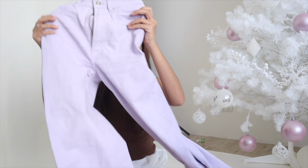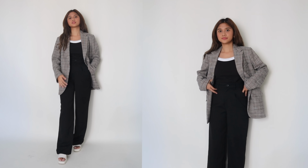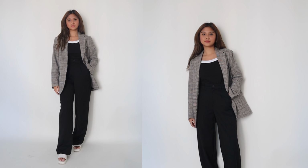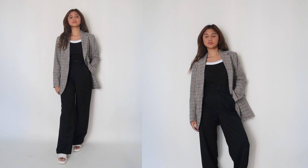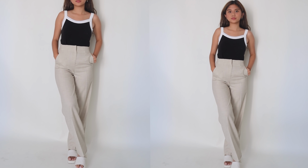And I also got this lavender pants. I can't believe that I only got this for 799 pesos. I actually wore it for an Instagram post, and then I had to grab some trousers because I feel like I don't have a lot of good pairs of trousers. With H&M, the size 32 fits so well on me. I feel like as I'm getting older, I should buy good quality trousers.